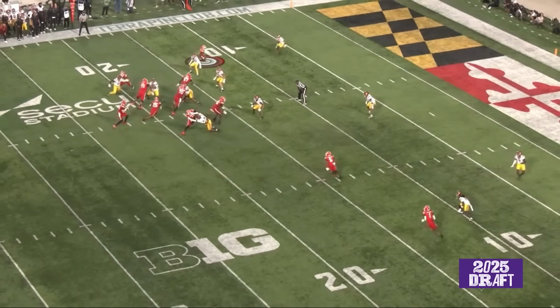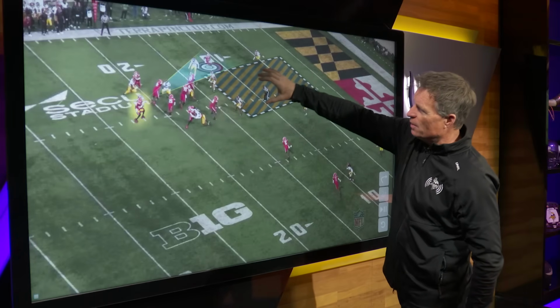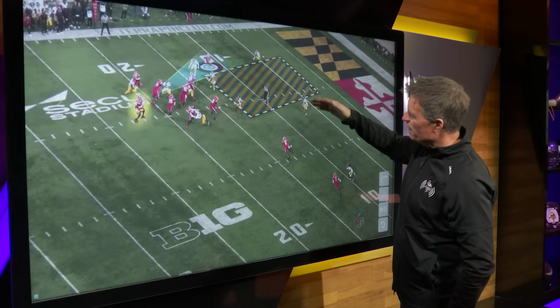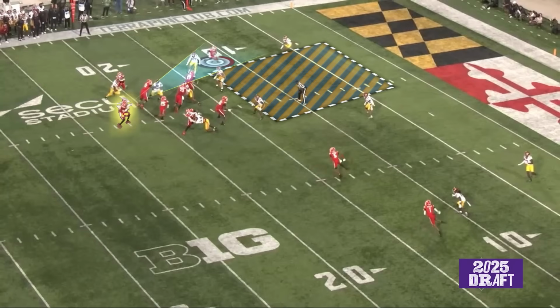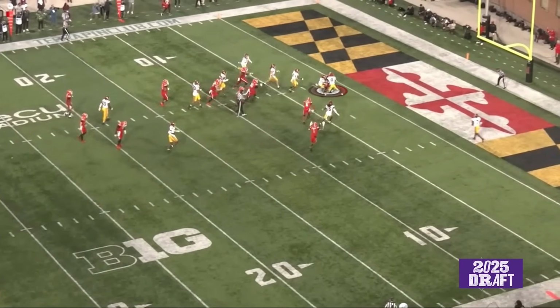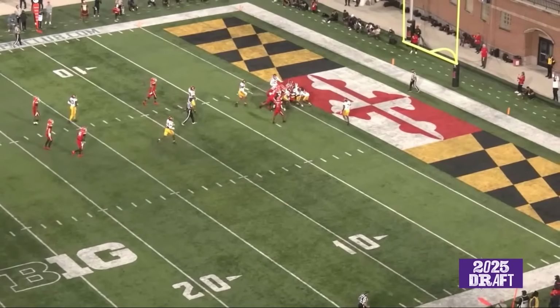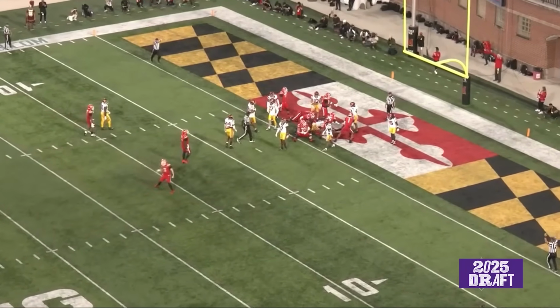Tai Felton's up on top. Corner's giving him enough of a cushion. He's going to work to this area right here, right, to split these two deep middle safeties and catch that post. But Southern Cal gets to him in time at about the 2-3 yard line. But watch Felton. He just doesn't go down after he catches the football. In fact, this guy can run after the catch.